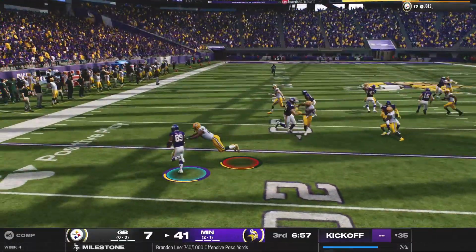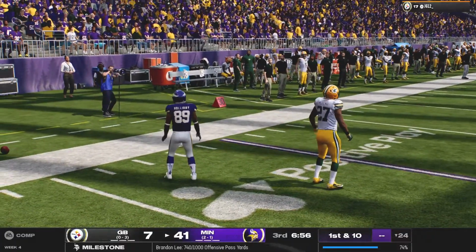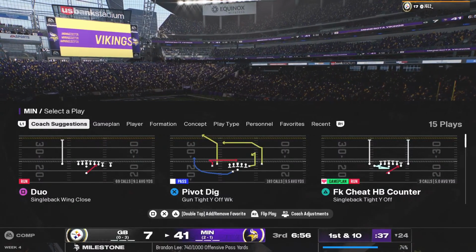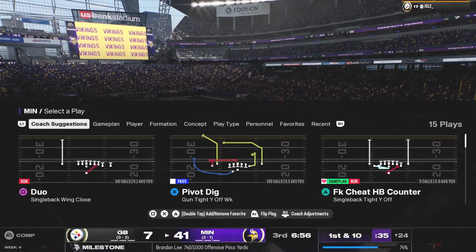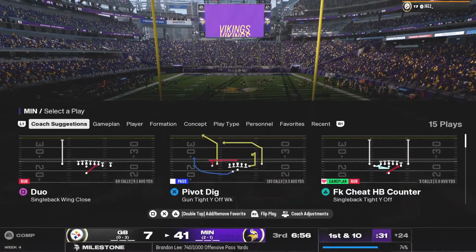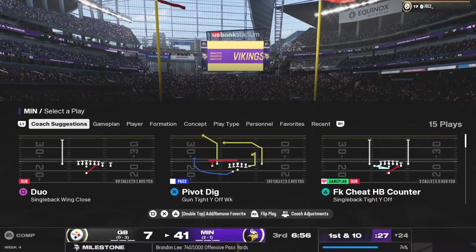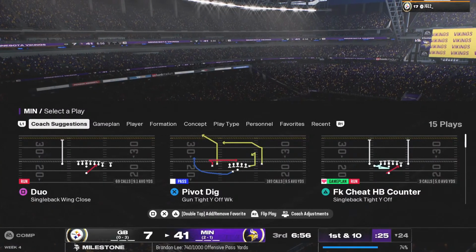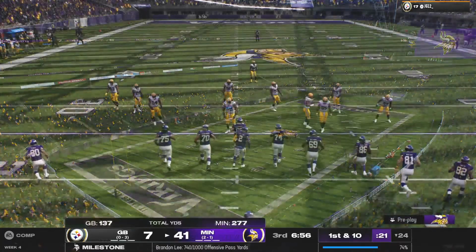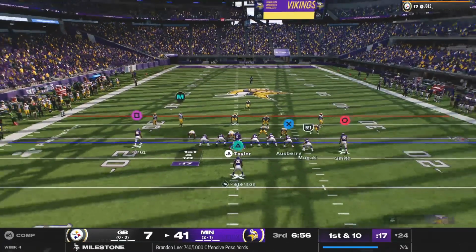Very good kickoff. Returnable from the 4. He's across the 20, taken down just shy of the 25. So here's a 1st and 10 now. They'll start from the 24. Here we go.